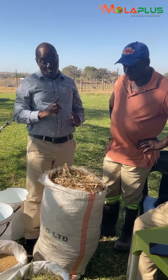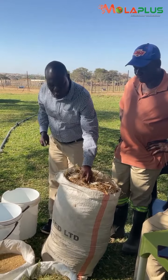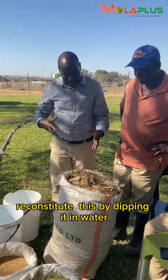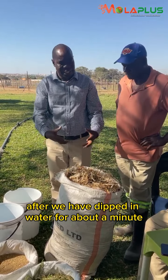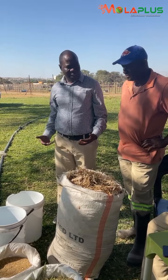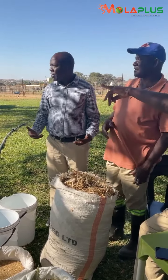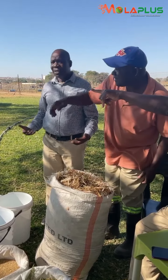So what we want to do, we want to first of all reconstitute this by dipping it in water. After we have dipped in water for about a minute, we will remove. I don't know whether we can get a tarpaulin. Yes. Get us a tarpaulin from the truck.